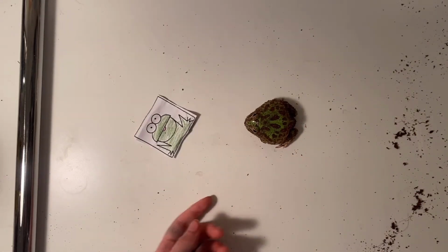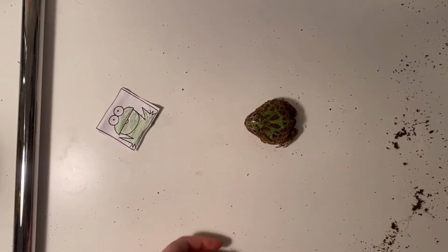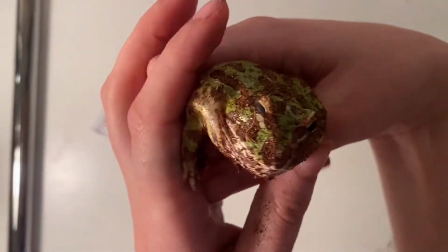Alright, Goblin's not moving much, but he seems to be looking more at the frog than me, so I guess I'll just draw him. Thank you so much for helping me today, Goblin. Say hi!